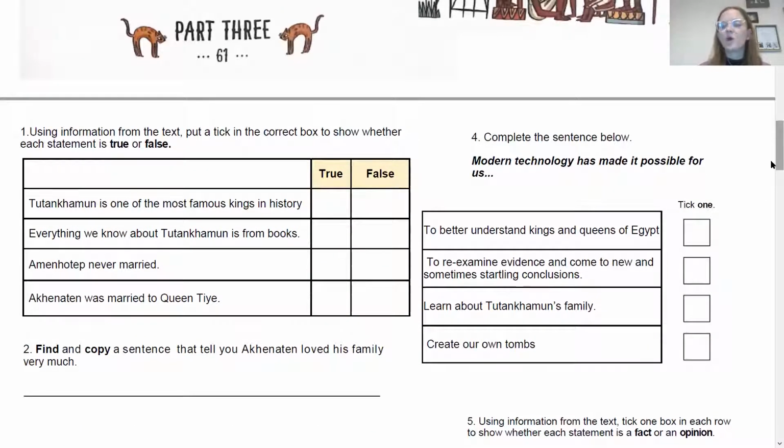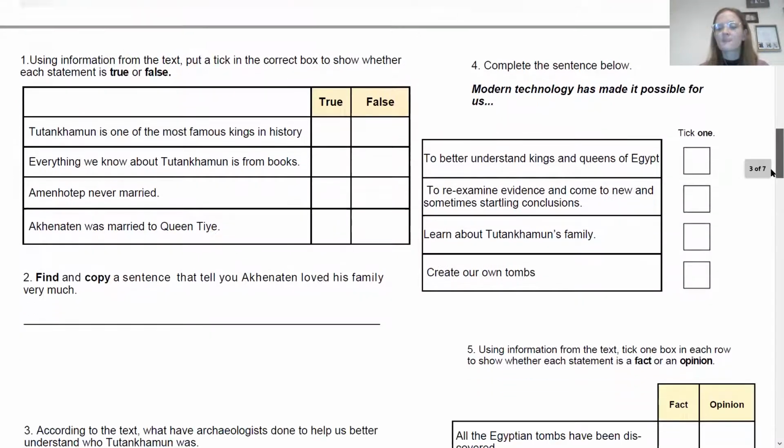Complete the sentence below. Modern technology has made it possible for us, and then you need to tick 1, that's what it says, and it needs to finish that sentence. So modern technology has made it possible for us to better understand kings and queens of Egypt, to re-examine evidence and come to new and sometimes startling conclusions, to learn about Tutankhamun's family, or to create our own tombs.